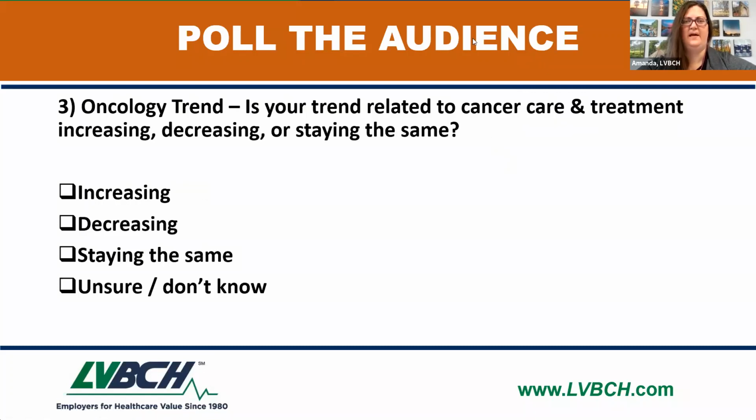One last one right now. So thanks for doing these just as a little warm up here. So this is about your oncology trend. And it's pretty much asking, do you know if it's increasing, decreasing, staying about the same, or don't know? And again, we're just going to take another 4 or 5 seconds here.